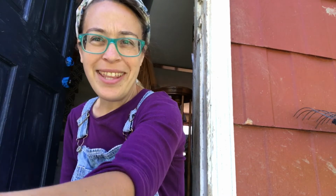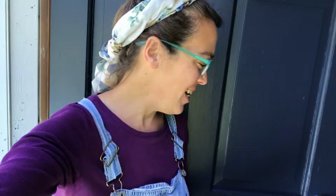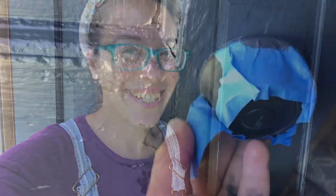Cheering you on. Let's put on the second coat. I think we're ready. It's hard to see with the midday angle of the sunshine, but I am loving this color. It's Hail Navy and it is just so pretty. All right, I'm about to take the tape off of the hardware. Let's look at this.